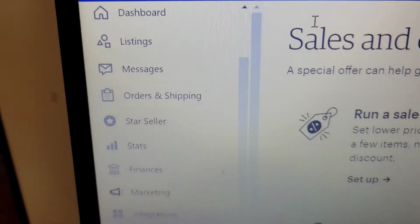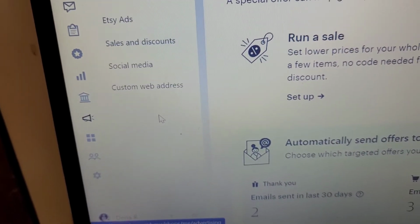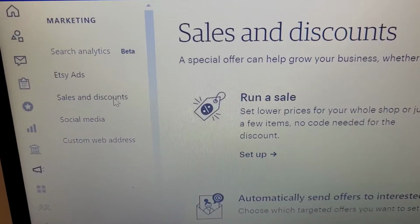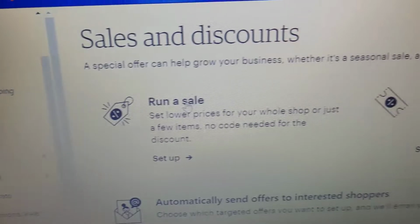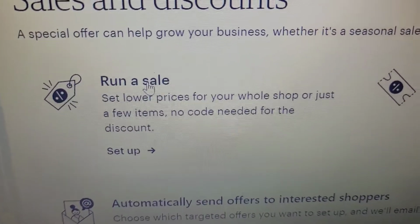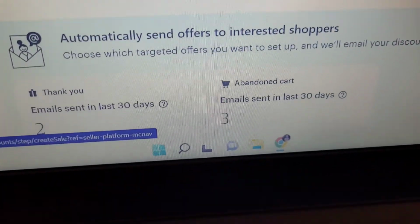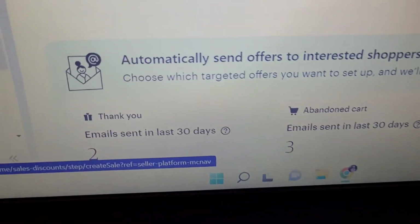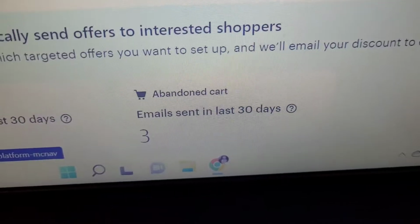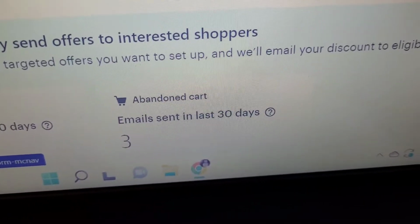Go to your dashboard, come down to marketing, and when you click on the little arrow, this comes up. Click on sales and discounts. I'm already on the page, but it brings you to the sales and discount page. As you can see, you can run a sale, you can set up a promo code, and if you haven't already done this yet, set up your thank you codes and your abandoned cart codes. That is to give the person a coupon for a certain percentage off.